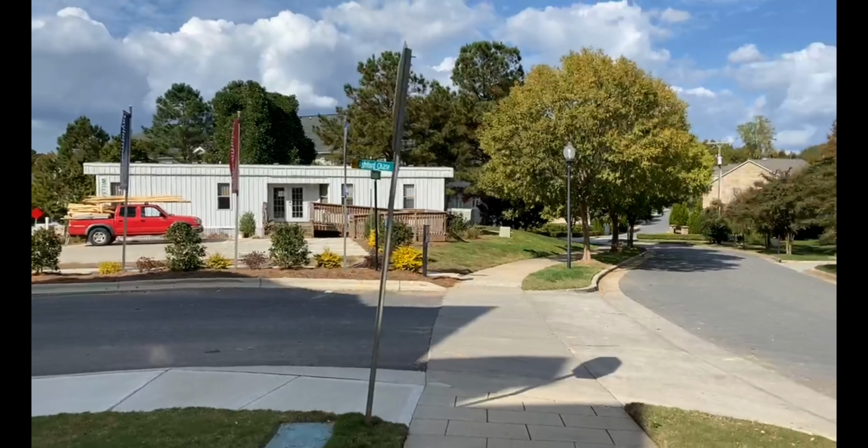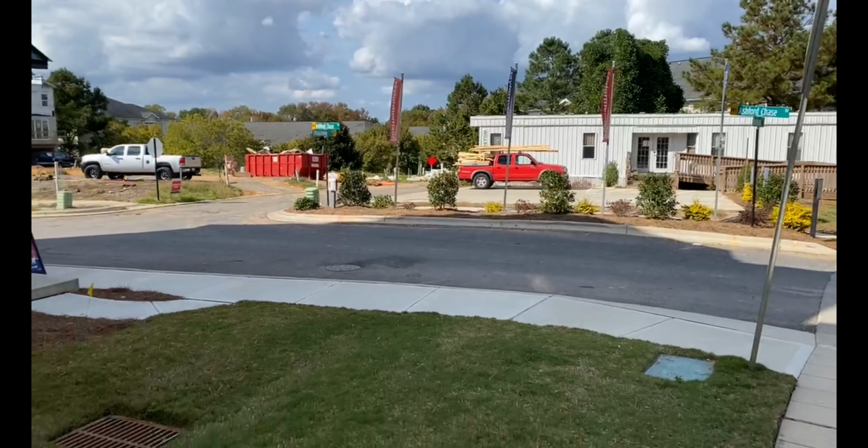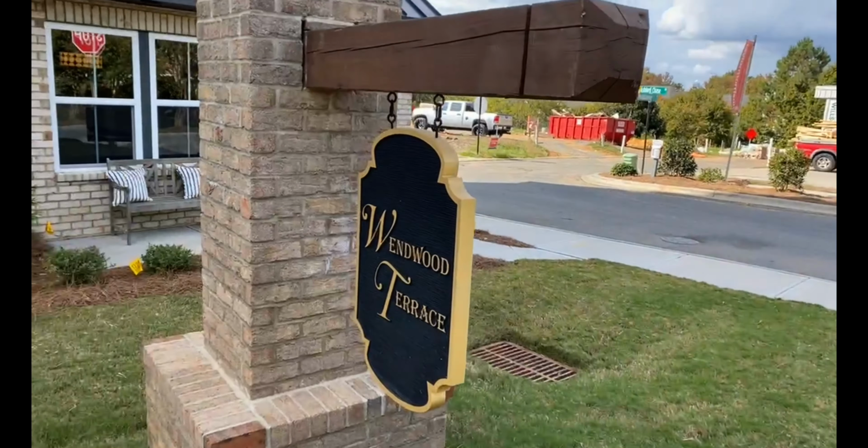We're back. I am visiting a community by Taylor Morrison, folks, near Uptown Charlotte. Here's your name right here, Wendwood Terrace. Now, we're close to Uptown Charlotte, very close to South Park Mall, Cotswold area. Just a beautiful, beautiful community. And as you can see here from the board, these are starting in the 400s.